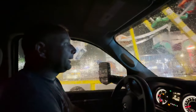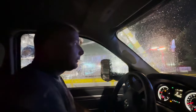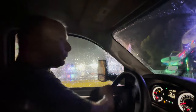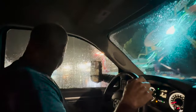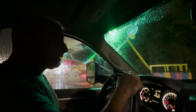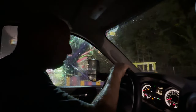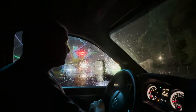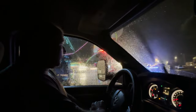Rain, and nobody likes to ride rides in the rain, and we don't like to run them in the rain. So it ends the night about an hour short, not bad. We'll go back and get dried off, and the rides are getting washed. We have that much going.